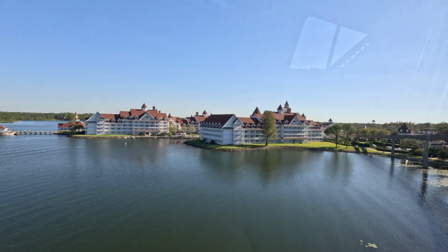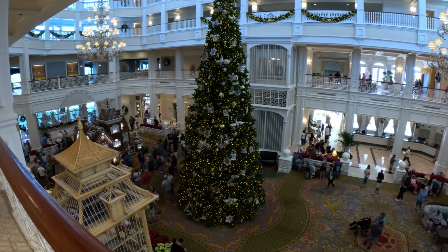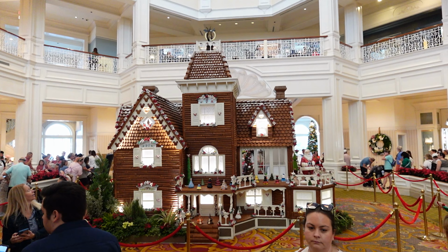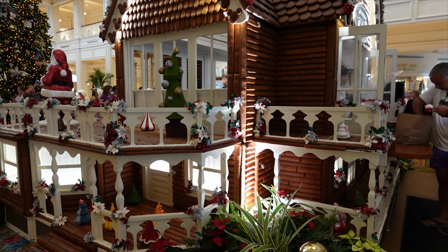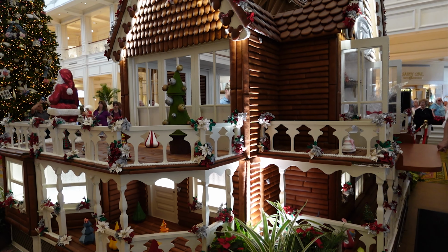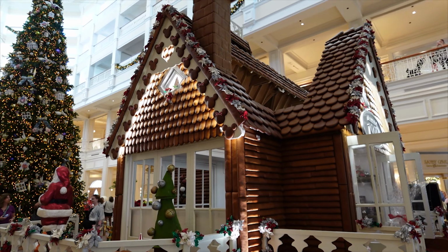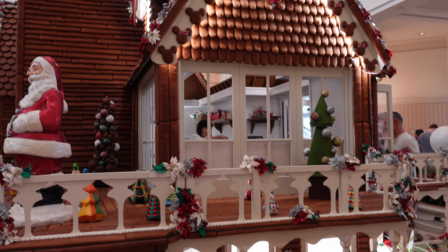Let's go. All right, our first stop is the Grand Floridian, the biggest one out of all of them, here by the old Enchanted Rose. Let's go downstairs and check out this massive gingerbread house. This one in here is pretty cool. And if you'll notice, some of the little Christmas tree decorations are themed after Disney characters. So when you come here, make sure to look at those and see all that you can spot. It's a nice little game for the kids, I'm sure. How many characters can you recognize?